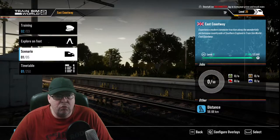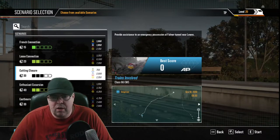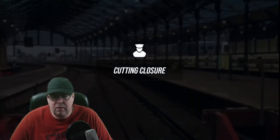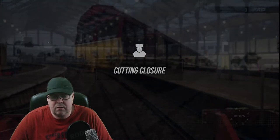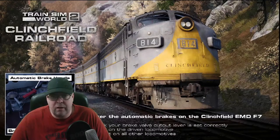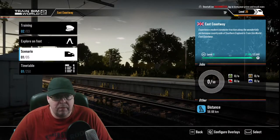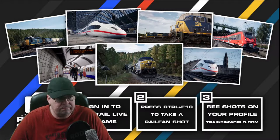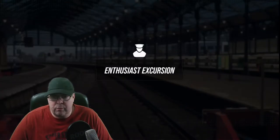Let's do cutting closure, whatever that is. Oh no, I think that's the different train, right? I think that's the other one. I haven't done that one yet. Yeah, no, we're not going to do that. We are going to do that another time. I'm going to do the next one then. Scenario Enthusiast Excursion. We'll do it the other way around.